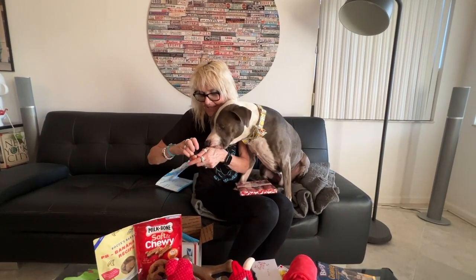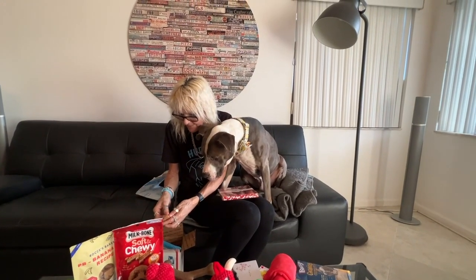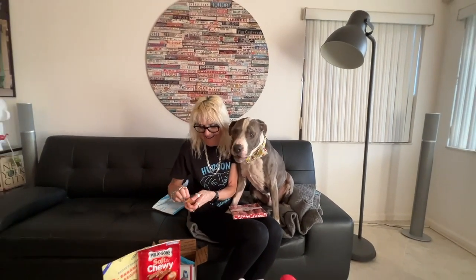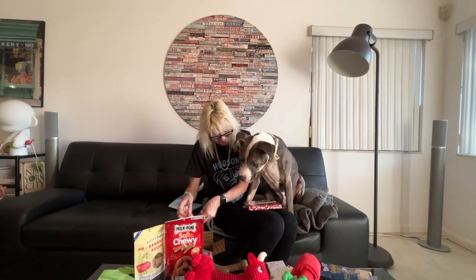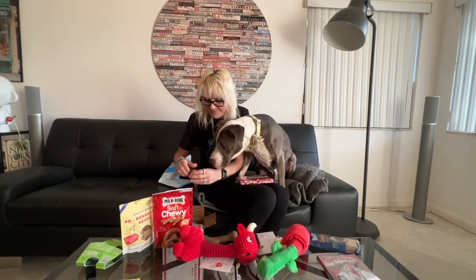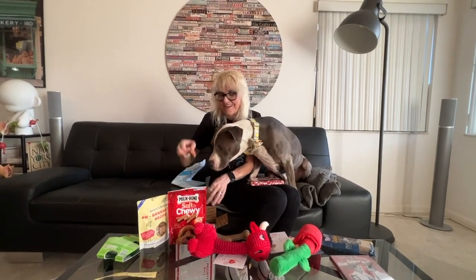Wait a minute, Hudson. Oh, how beautiful it is. I'm helping you. Look at Hudson going. He wants it. He wants his treat. Ha! He loves it. He's getting crumbs everywhere, of course. No, that's Hudson. I can't blame him. They look delicious. Woof you.